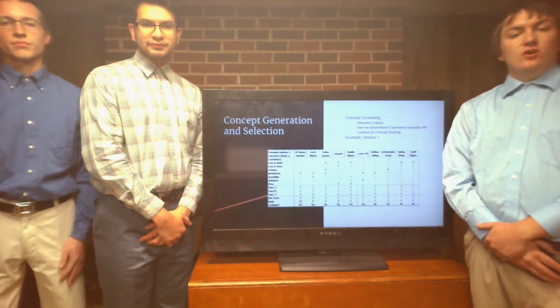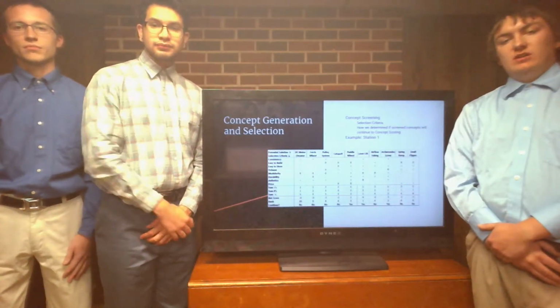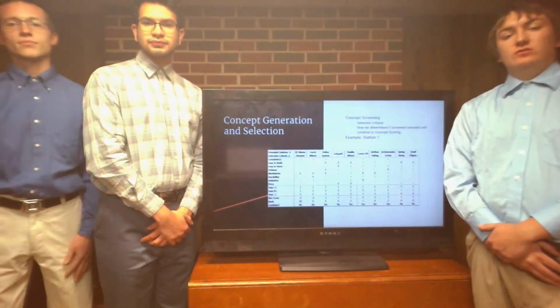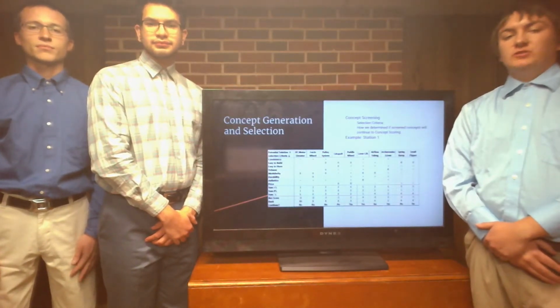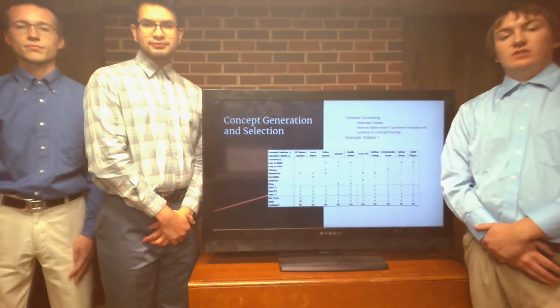Once the team developed 10 potential solutions for each station, with 30 total potential solutions, we began concept screening. First, we determined the selection criteria we would use, which was based on our team's established specifications. We then rated each potential solution with pluses, zeros, or minuses based on how well the solution optimized each of the selection criteria. Last, the potential solutions were ranked according to their net score, with the positive net score solutions continuing on to the next phase of concept selection.